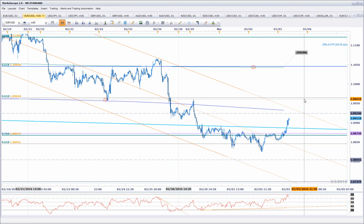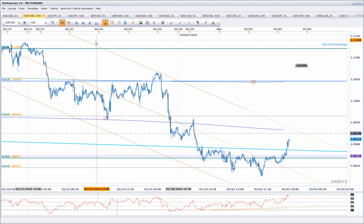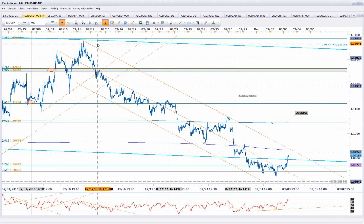So you've got some room, but on just an objective look of a basic channel, this is not even a pitchfork, guys. This is a basic channel. Here's basic trendline resistance. You have the 100-day moving average. And again, 109.24 into 109.32 is estimated key near-term resistance here for the euro.